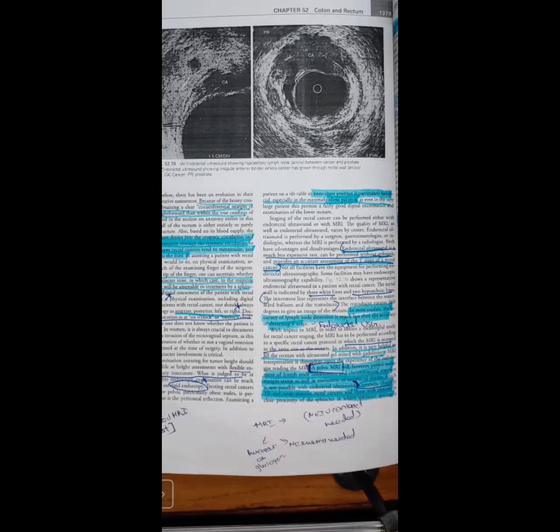Compared to this, for MRI there is a protocol in which the MRI is acquired in the same axis as the rectum. It is very helpful to fill the rectum with ultrasound gel mixed with gadolinium. So each has both advantages and disadvantages, both endorectal ultrasound and MRI. A pelvic MRI will however permit assessment of lymph node involvement and circumferential resection margin status, as well as assessment of extrarectal disease, which is not possible with endorectal ultrasound.